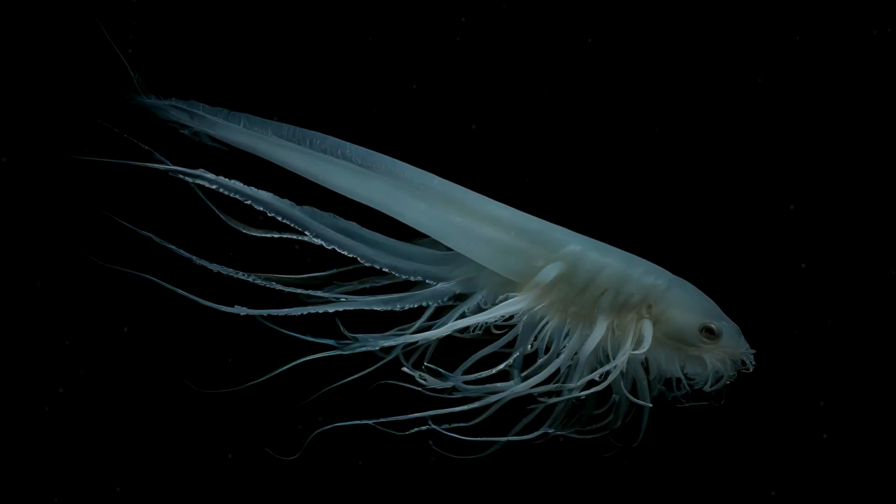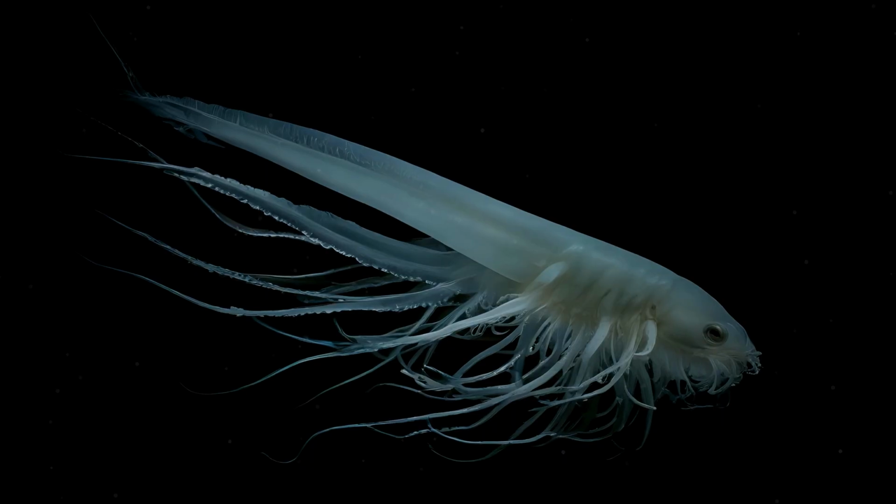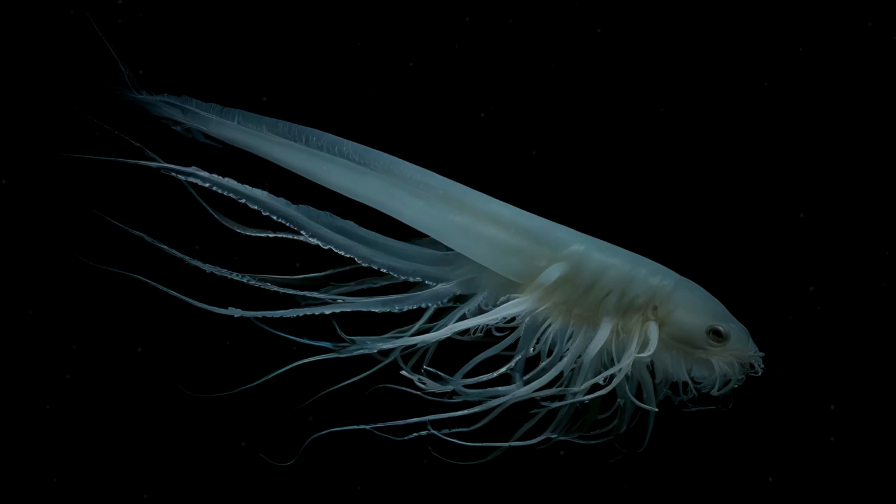In water where its eyes are nearly useless, the whale hunts by sound. From within its huge oil-filled head it sends out clicks, the loudest sound made by any animal, and listens for the echoes returning from the dark.